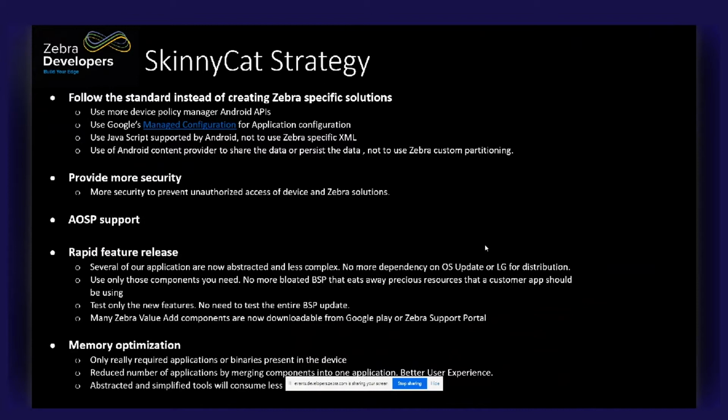When we started this, Google did not have all these standards. It was kind of open for everybody. That's why we came up with several of the standards that we have today. As a matter of fact, Google talked to us about how we are doing things, and that's the result of all this DPC, managed config, and everything coming into place. And then, like I said, we were using XML to configure devices.